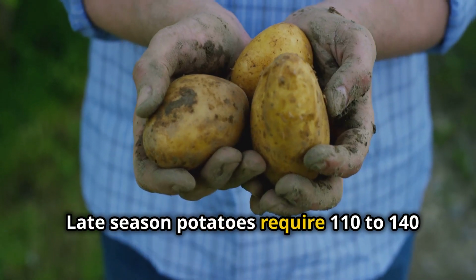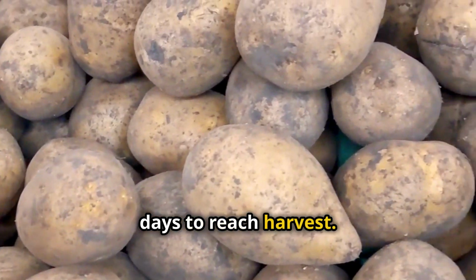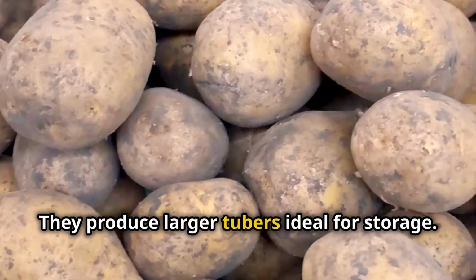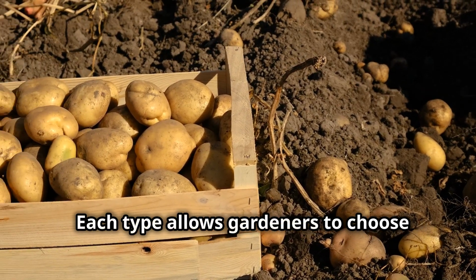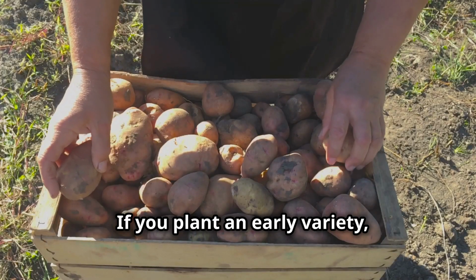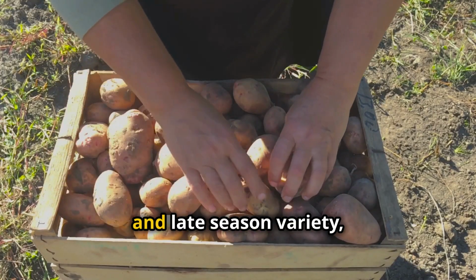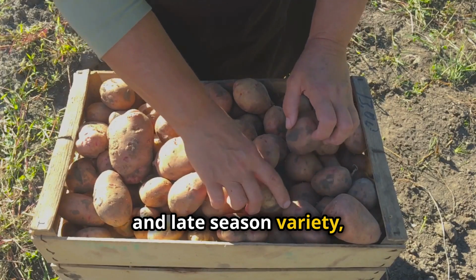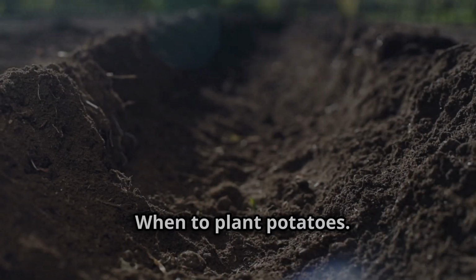Late-season potatoes require 110 to 140 days to reach harvest. They produce larger tubers ideal for storage. Each type allows gardeners to choose based on the desired harvest time and storage needs. If you plant an early variety, mid-season variety, and late-season variety, you can have a succession of harvests in one growing season.